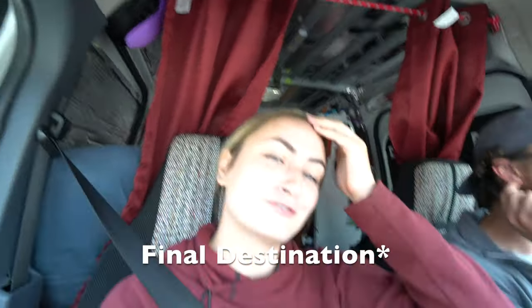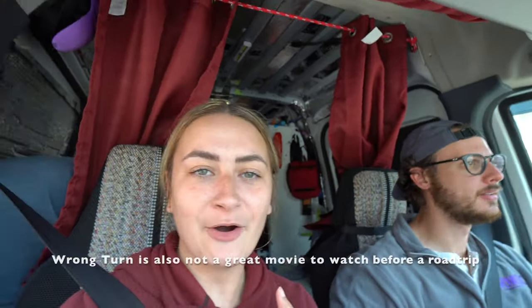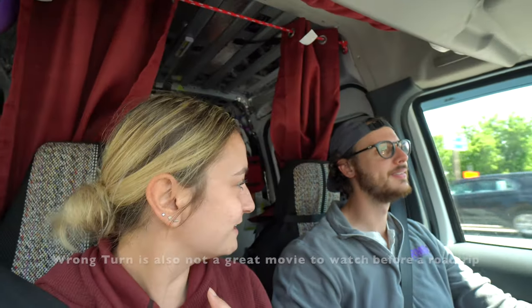Anybody who's ever watched Wrong Turn will know why I'm freaking out about following this truck, and Mike doesn't. Cool town though.